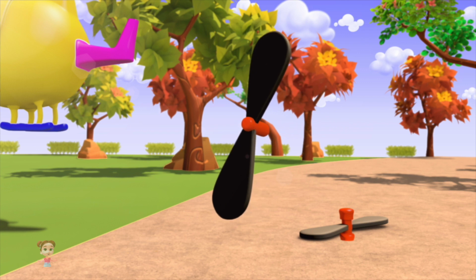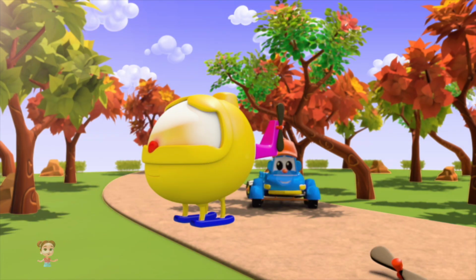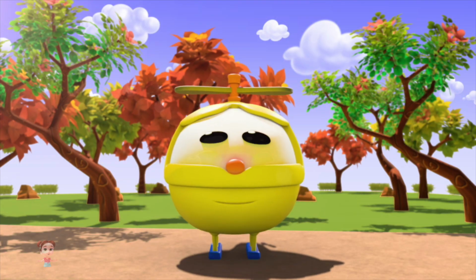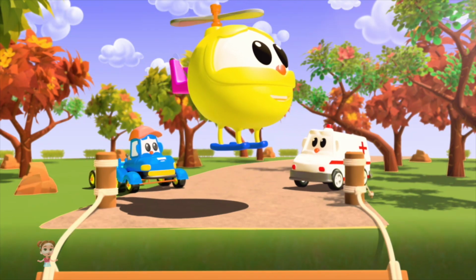Next, you put on the tail rotor. That's the little propeller at the back. And finally, you put on the main rotor blade. That's what makes Skyler go into the sky. And ta-da! There's Skyler the helicopter!